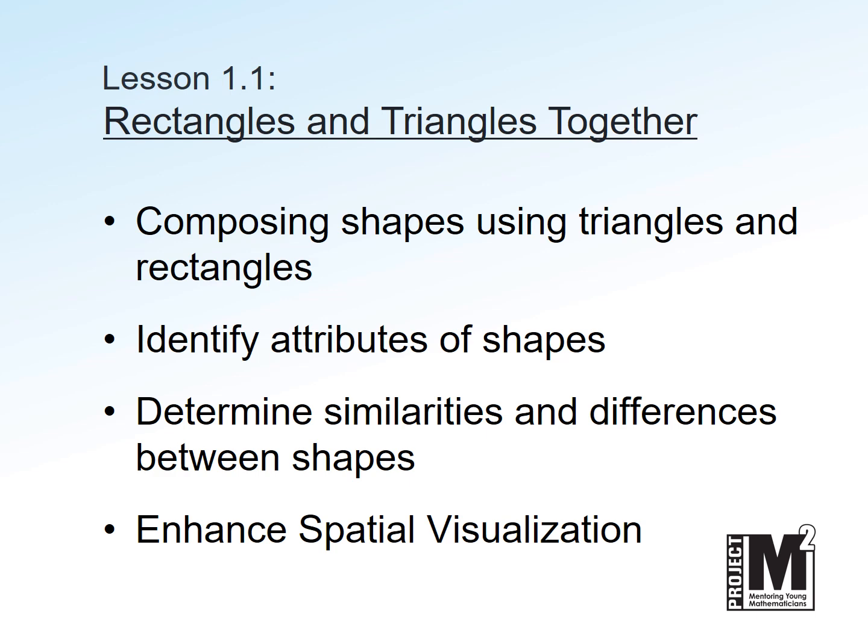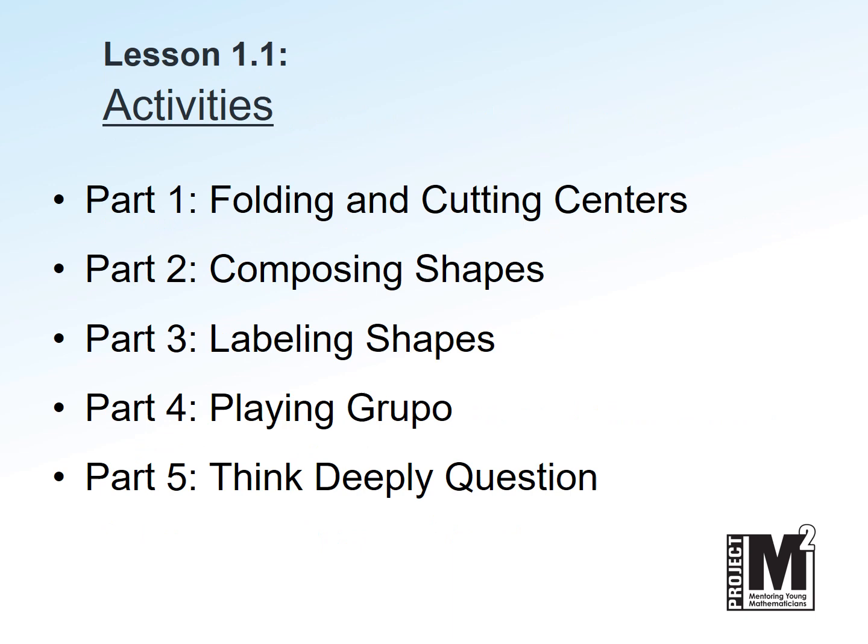In Part 1 of the lesson, students compose shapes using triangles and rectangles. They identify the attributes of shapes. They determine similarities and differences between shapes, and they enhance spatial visualization. Each part has an activity that we will look at briefly. In Part 1, students are engaged at folding and cutting centers. In Part 2, they're composing shapes. Part 3, they are labeling shapes. In Part 4, they play a game called Grupo. And in Part 5, they answer the Think Deeply question.